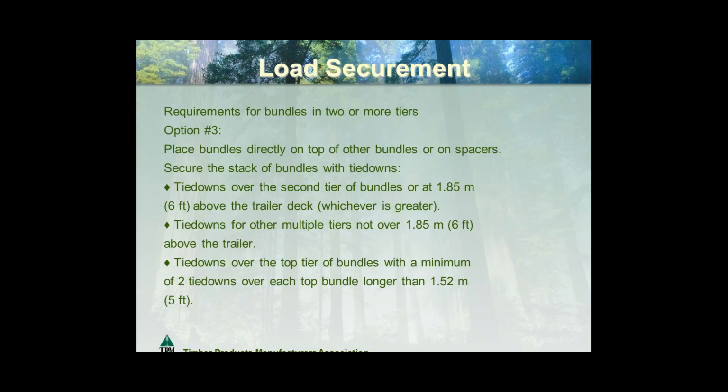So we look at two tiers. I know a lot of it, we're moving lumber and stuff like that. We have multiple tiers on these trucks. So this is the details on that. We want to place the bundles directly on top of other bundles or spacers, and then we secure the stack of bundles with tie downs.